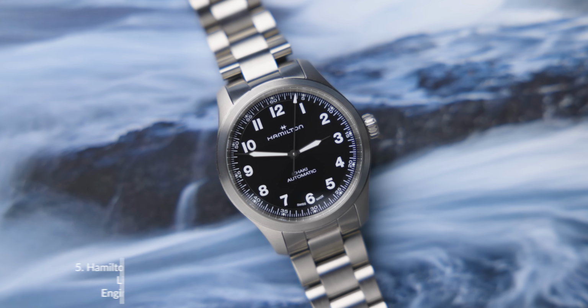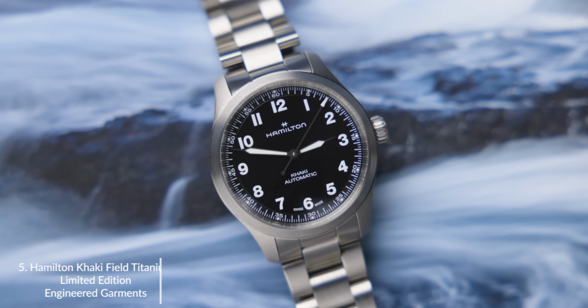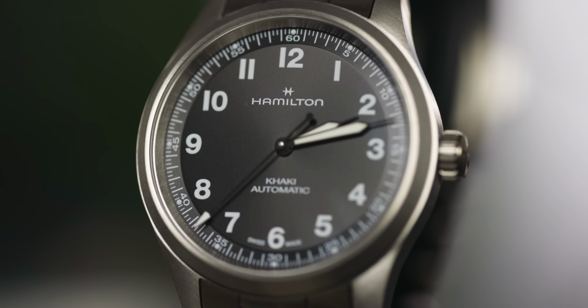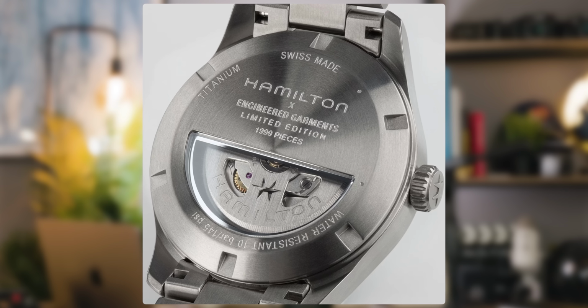Next on the list, we have a new release from Hamilton, the Hamilton Khaki Field Engineered Garments Limited Edition, coming in at 36 millimeters, looking strikingly beautiful and kind of not like a limited edition, but then you flip it over to the back and you realize, damn, that's a limited edition.